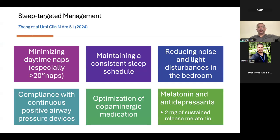As we know, the majority of these patients also have significant sleep disorder. So sleep-targeted management is extremely important, which means that you should try and minimize the daytime naps, especially anything greater than 20 minutes. Patients should be encouraged not to have those daytime naps. And maintaining a consistent sleep schedule is extremely important in these patients so that they sleep at a particular time, say 9 o'clock or 10 o'clock, so that they have a good sleep in the evening, with reduced noise and light disturbances in the bedroom.